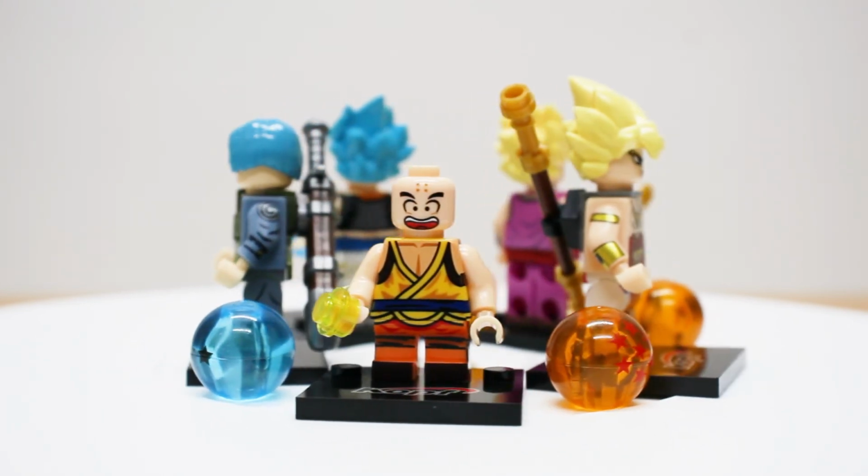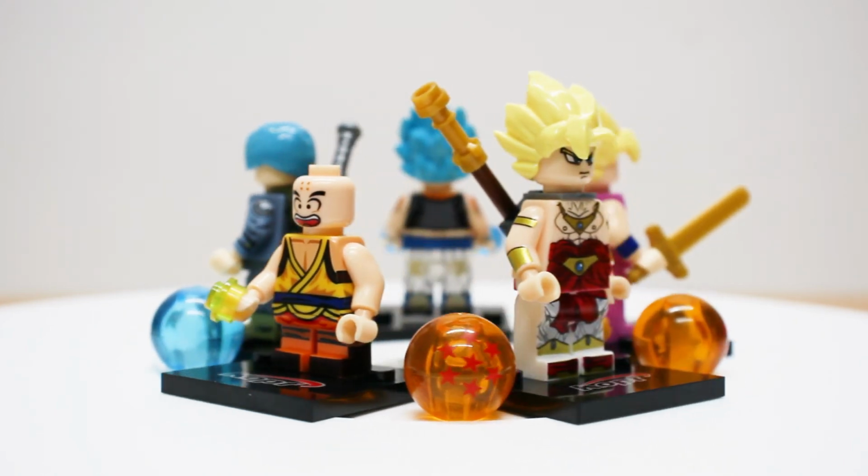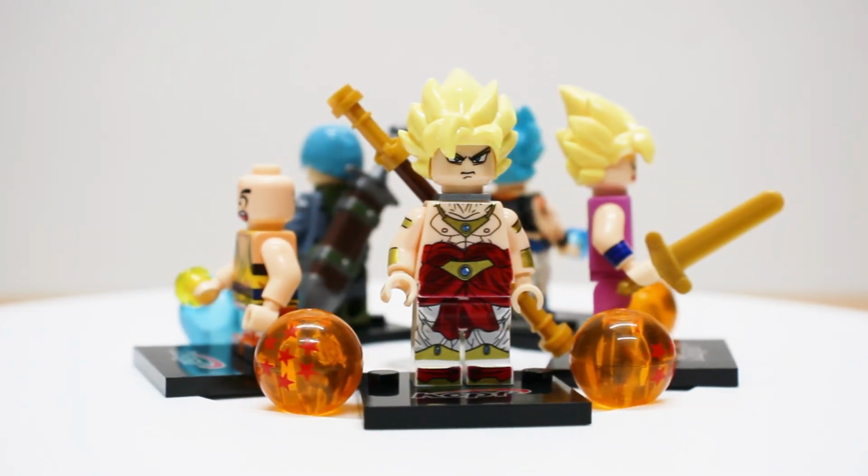So overall, I am happy with the collection I picked up. So those ones will definitely be added to my Dragon Ball Z collection.